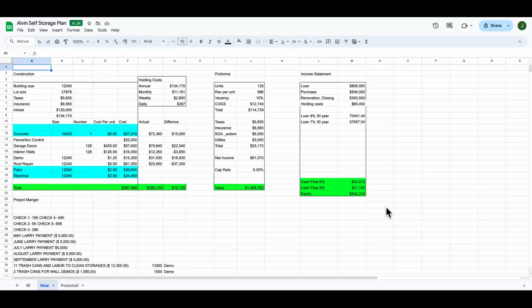Let me pull up the budget real quick. Let's go over that. I think y'all will enjoy that. For those of y'all that have invested in this deal, you should have access to this document. Let me do the screen share thing again. Boom. Okay. Here is where we are at.